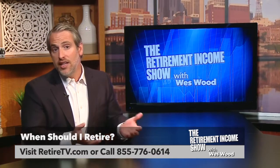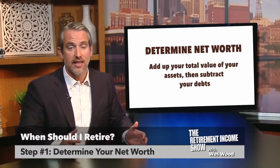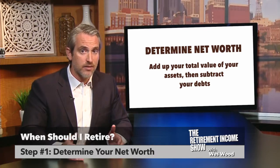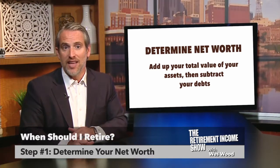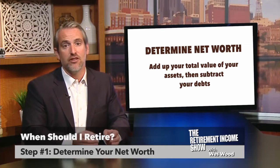Step 1, you need to determine your net worth. Start by adding up the value of your total assets and then subtract your debts. Your assets are going to include not just your retirement accounts, but everything that has value that you own. And your debts are your debts. Your mortgage, your credit card, your student loans, add them up and then subtract the balance from your total assets. The final sum is your net worth.